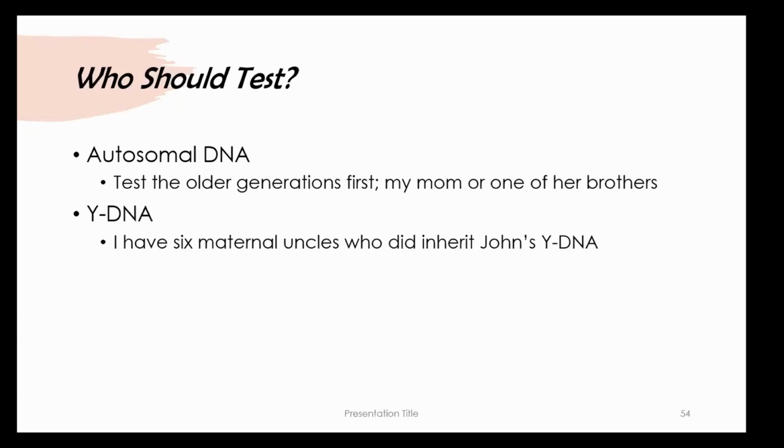With the autosomal DNA, if I wanted to go that route, I would want to test the older generation first, which would be my mom, and use her DNA rather than mine. With the Y DNA, I have to find a male, and I have 6 uncles who all have John's Y DNA, so they could be potential testers.